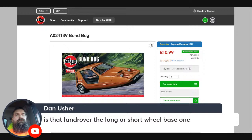Yeah. Dan Usher's just said, is the Land Rover the long or the short wheelbase? No, it's the long one, I think. It's not the dumpy one, is it? It's definitely long wheelbase. Pretty sure it's long wheelbase. Pretty sure. Famous last words. I'm just sat here like, yes, it has wheels. It has more than the Bond Bug.